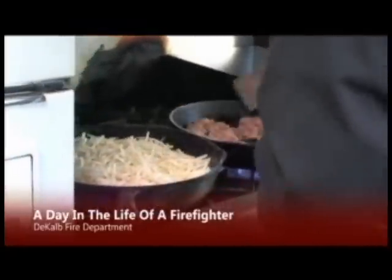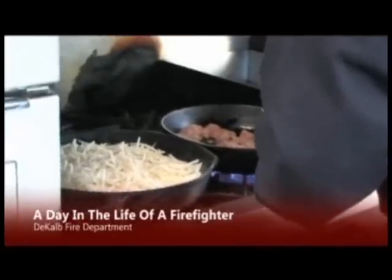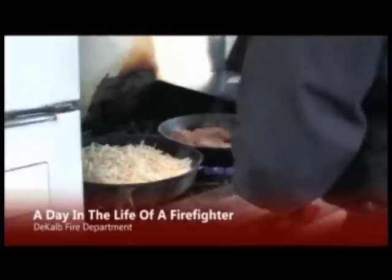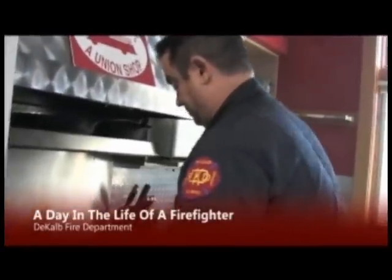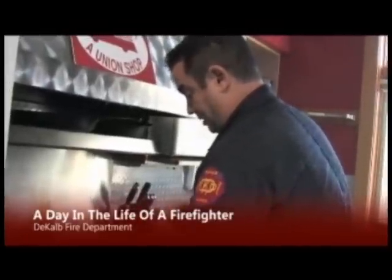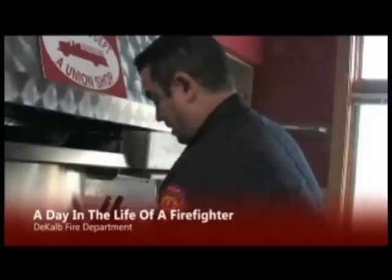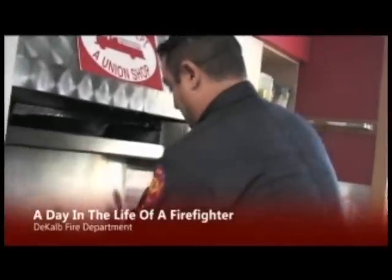So, what's on the menu today? Today we're doing a pretty big fan favorite with the firemen. We're doing biscuits and gravy with some potatoes and eggs and stuff like that. It usually takes a while to cook, but usually it's flying around in here. I'm also kind of accused of being a little loud in the kitchen, but hey, it is what it is.